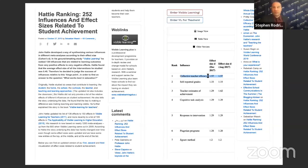So in other words, really great teacher, really great learning. That's pretty much common sense, but it's a good starting point. So then the list goes on. Self-reported grades is number 2, teacher estimate of achievement, which not everybody understands, and I won't take time now, but basically it's aligning what we think as educators, like, hey, did my kids get that? If I know that my kids got that, then I can move at a faster pace. But if I don't know where my kids are, then I'm just moving through the curriculum, and that's probably not the best thing.